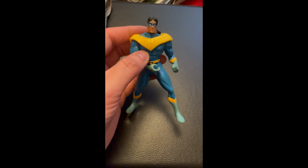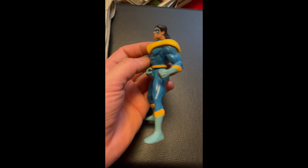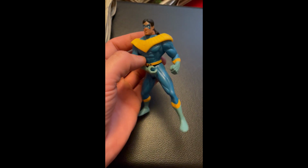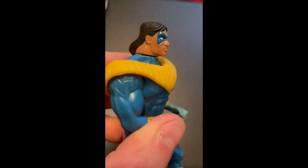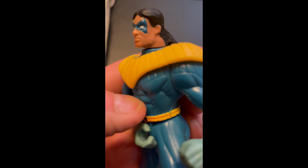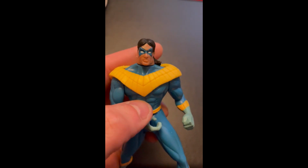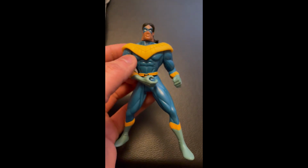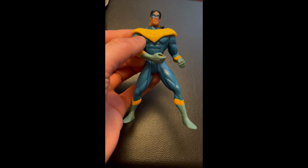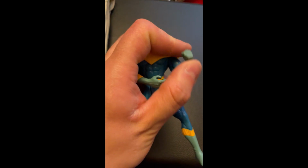I don't know if I'm really going to continue on with these. I mean, they're cheap enough, and it might be interesting, but that doesn't look like Nightwing to me. I mean, that doesn't quite look like the Dick Grayson that I remember. And the articulation on these, there is none really.